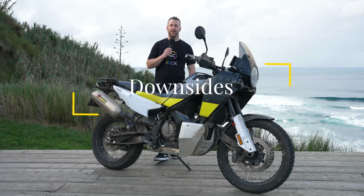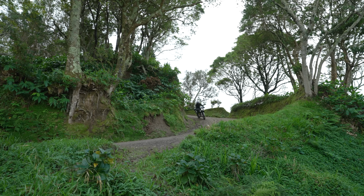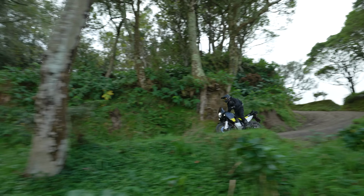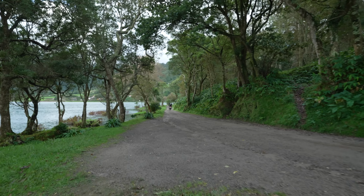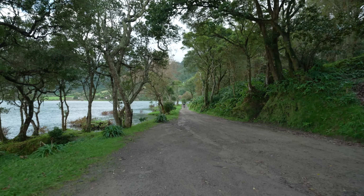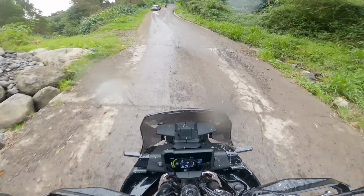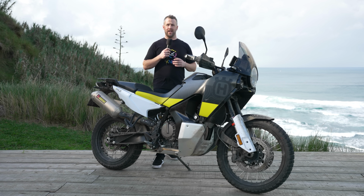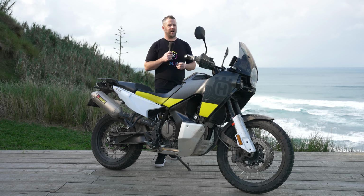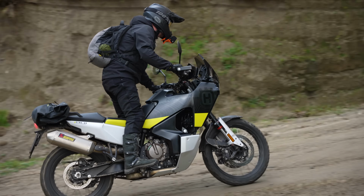So it wouldn't be a Knox review if there weren't some downsides that we could pick out, because otherwise it's not balanced. But at the same time, it's an incredibly difficult bike to knock, and I'm not going to stand here and knock anything about it, because I don't think I genuinely can. I think if it was my own bike and I was going to be doing some of the off-roading that we'd been doing, I would probably put a little bit more of an aggressive tire on. I just want a little bit more grip from the front end, but that's a really personal issue.